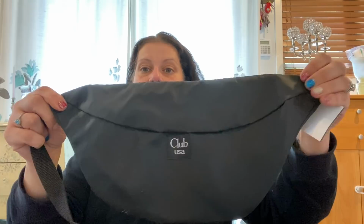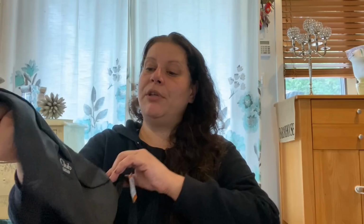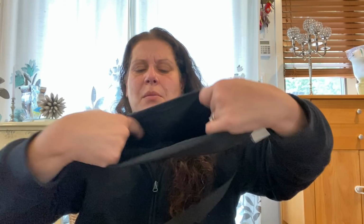So that's cool. And then this one is really big. This was $1.99 also. Club USA. So it's just got one zipper. It's got another compartment. No, it doesn't. It's just got weird seams. But it's just one big compartment that looks like it should have more zippers, but it doesn't.